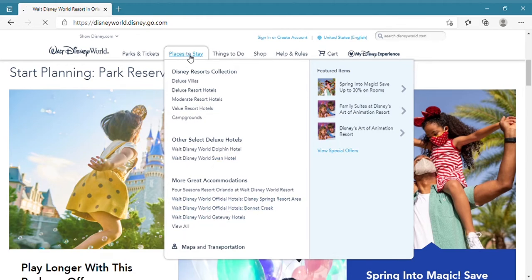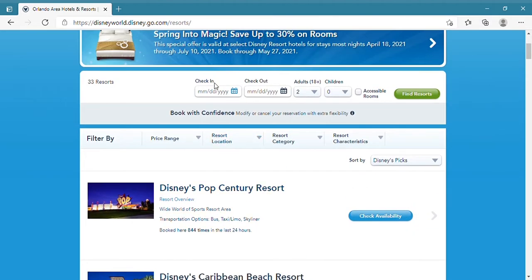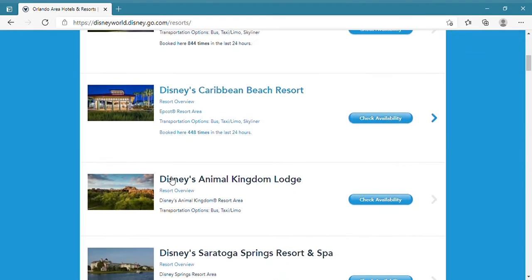So going back to the Places to Stay tab, you see all of the resorts. If you click on the tab, it will take you to a page where you can explore the resort hotels. And right here you'll see they have that special for hotels where you can save up to 30% on rooms. If you know your dates, you can click a check-in date, check-out date, and how many people are going, and then find your resorts that way. Or you can just kind of scroll through and look.